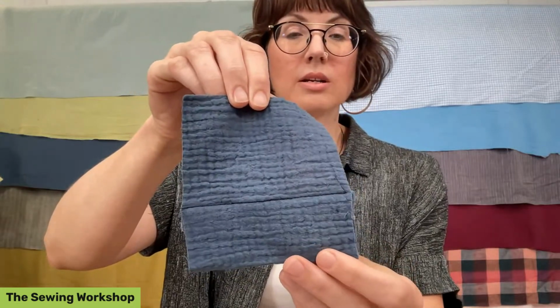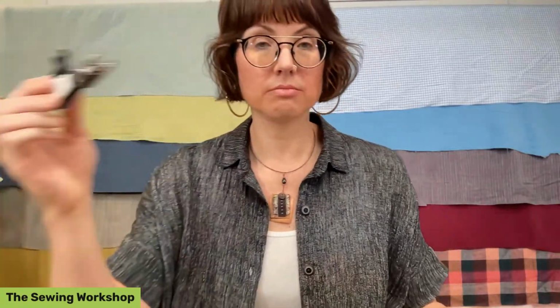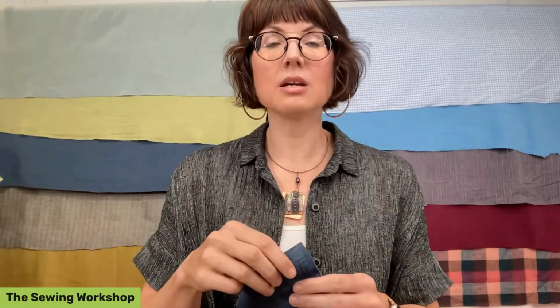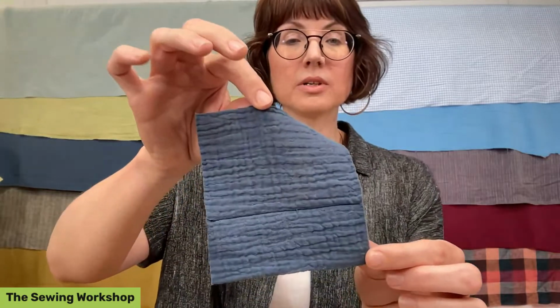And another thing I noticed is that I was a little heavy with the iron. And so I just didn't like the end result as much as when I used a walking foot. So when I got the walking foot out, I was trying to be lighter on the iron as well, just using more steam instead of pressing, finger pressing when I was done. That seemed to make a really big difference.